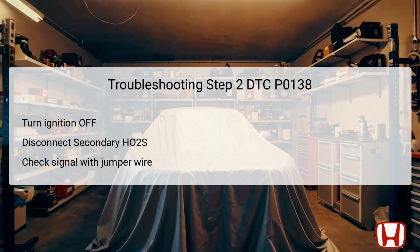In the second troubleshooting step for DTC P0138, the goal is to isolate the potential failure area. Start by turning the ignition switch to the lock position, ensuring that all electrical power is cut off before working on the vehicle. Next, disconnect the connector from the secondary HO2S sensor 2, which is usually a 4-pin connector. This disconnection allows you to test the sensor independently.